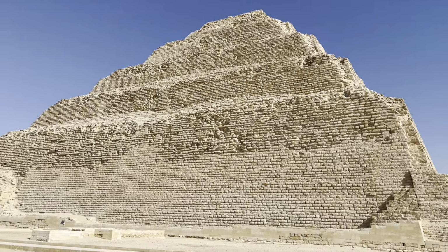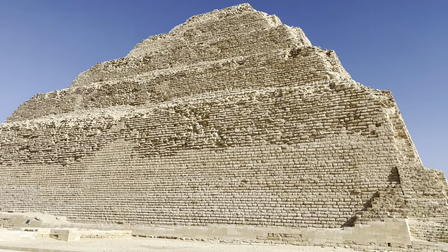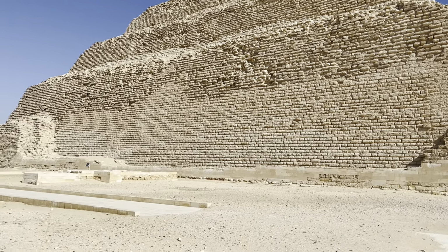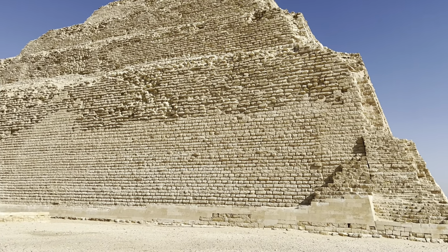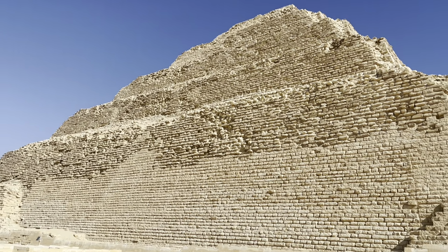This is the close-up view of the step pyramid. So you should keep yourself protected. How? By adding the steps to help the soul to climb up to go to the heaven. Then people after that did the triangle. You remember why? To help the soul to go straight to the heaven.